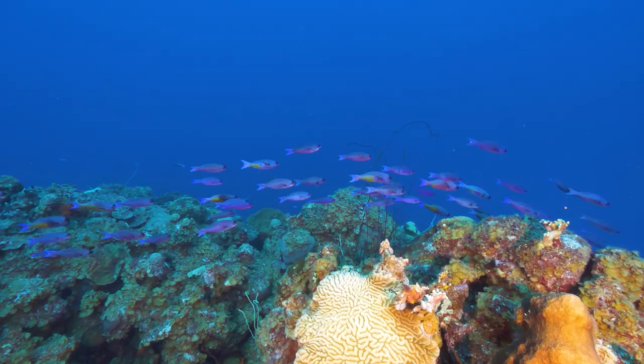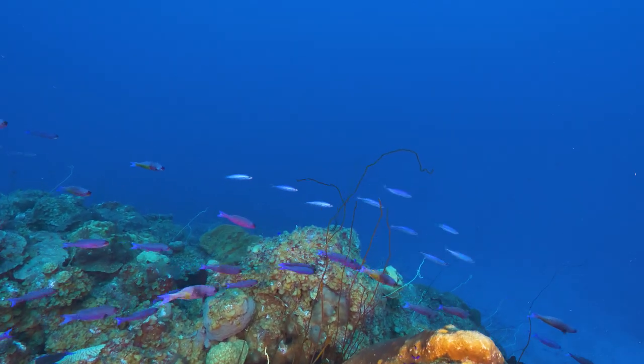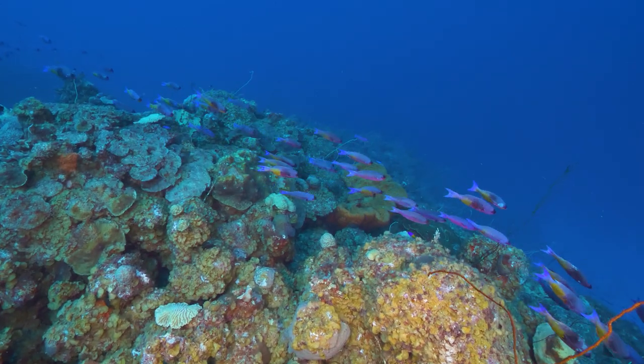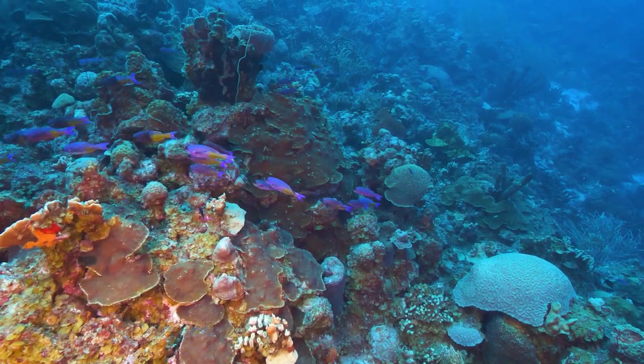Here they come, creole wrasse. A few bogas have joined the school. They are behind me too.